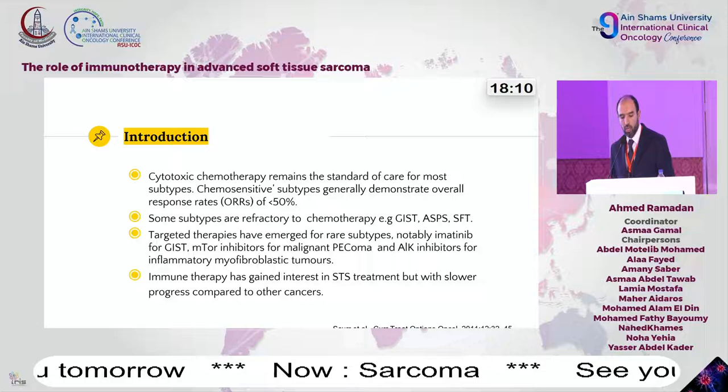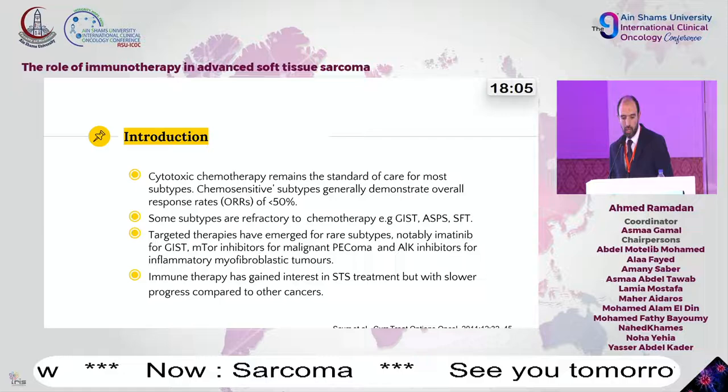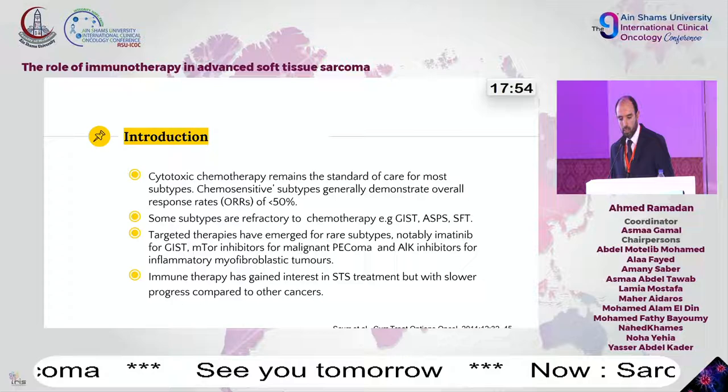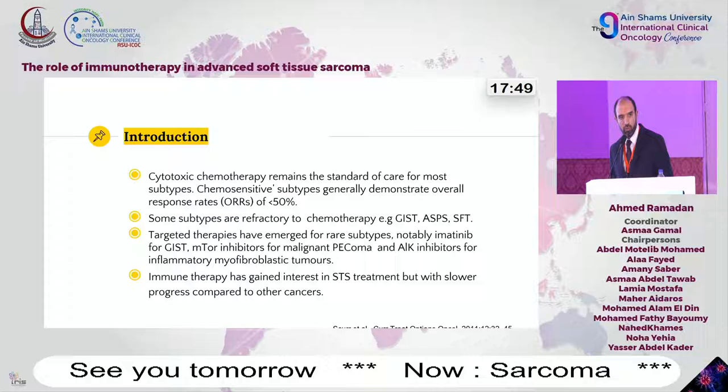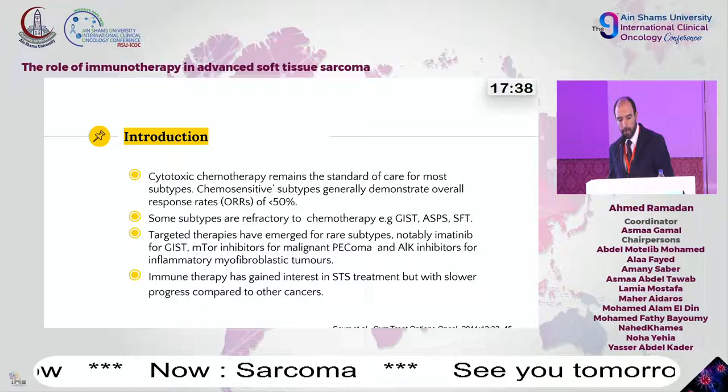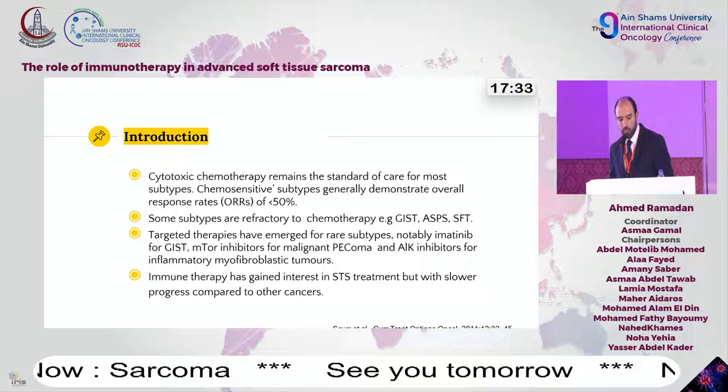Hopefully, most chemosensitive subtypes can respond to chemotherapy, but still less than 50%. Some subtypes are completely chemorefractory, like alveolar soft part sarcoma and solitary fibrous tumor. And we now have some approvals for targeted therapy in certain rare types which express certain biomarkers, like c-kit in GIST, mTOR inhibitors in malignant PEComa, and ALK inhibitors for inflammatory myofibroblastic tumor.